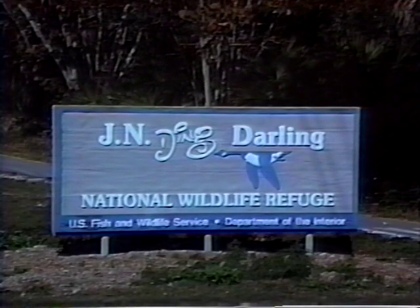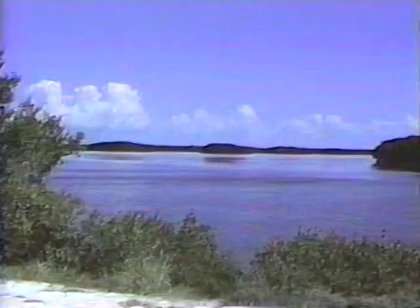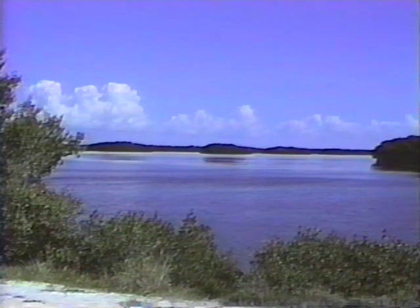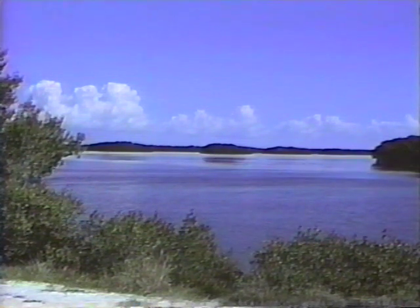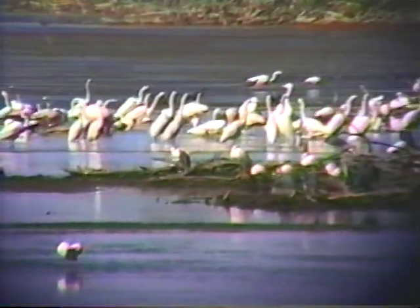There are many places to look. The JN Ding Darling National Wildlife Refuge has acres of tidal flats with mangrove islands, as well as fresh or brackish shallows that are preferred by many species.